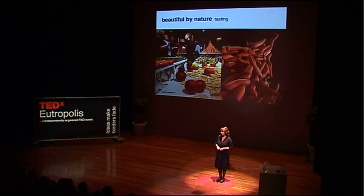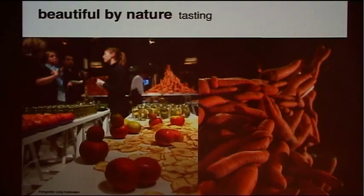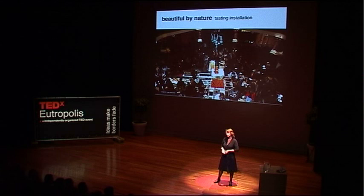So I found my way to do all kinds of tastings, Beautiful by Nature. And then I make the guests aware, because they can choose their own food by themselves. In this case, on the right side of the left picture, you see the beautiful by nature fruit and vegetables. And at the other side, you can see the regular, mass consumption fruits and vegetables. And on the right side, it's a carrot installation of beautiful by nature carrots. And here you can see the view from above. So everybody could choose. Shall I choose the regular ones or the irregular ones? And then they can choose what is beautiful for me and what is tasty for me.